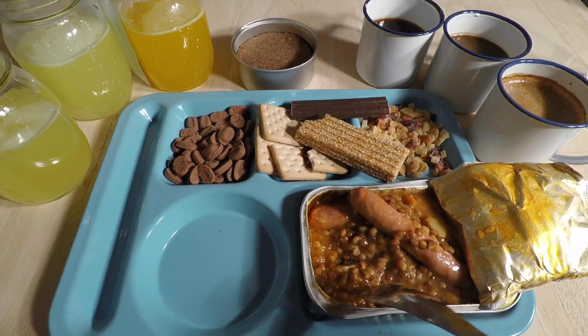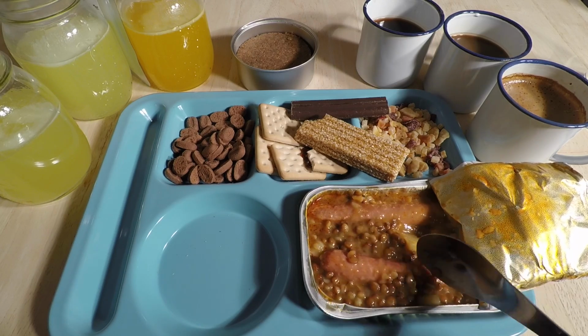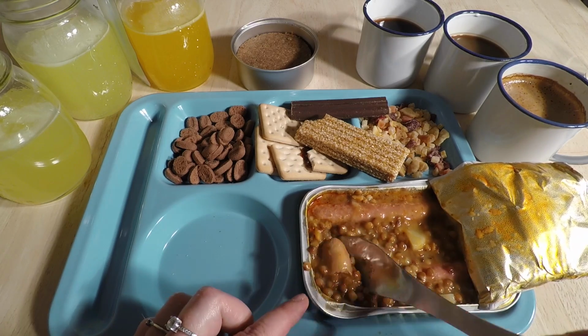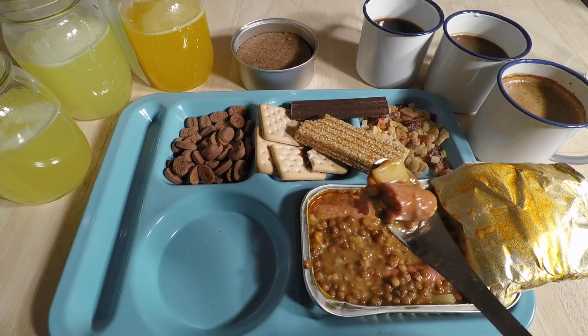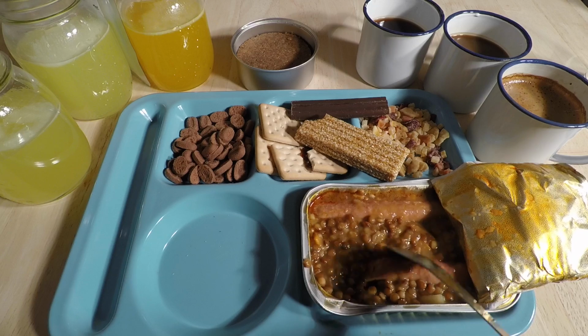Okay, so this looks like it has potatoes, lentils, and sausage. So Frankfurters are normally a little bit chewy and a more firm texture. I quite like that anyway. So this looks good though, and it's a good portion. So let's give this a whirl. Smells good. Not what I was expecting. Pretty damn good. It's really soft.